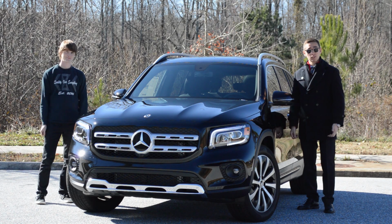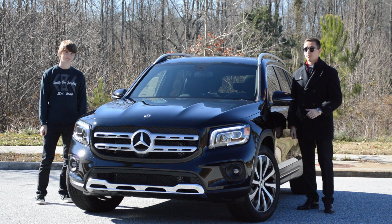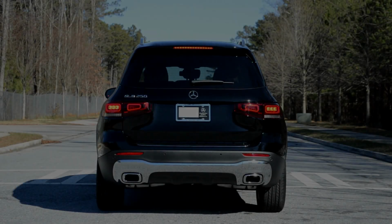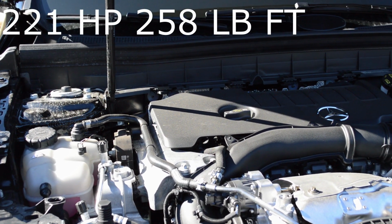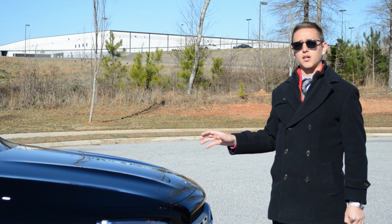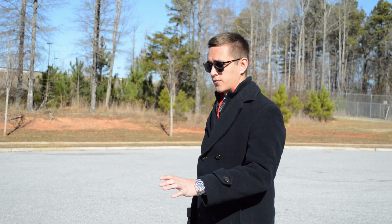And welcome. Let's take a look today at this brand new Mercedes-Benz GLB 250. Some people might even call it the baby GLS. This 2-liter engine produces 221 horsepower and 258 pound-feet of torque, and it has a brand new 8-speed dual-clutch automatic transmission. Let's take a look at some of the design features.